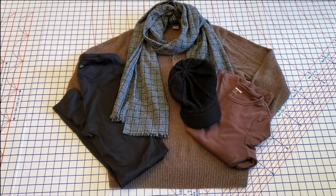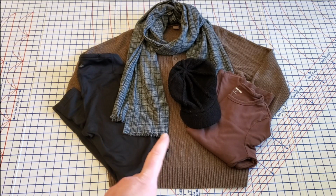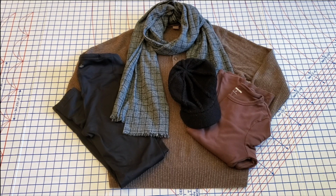Just a note, this scarf is one of my favorites, and it was a project. It's just a long piece of flannel, and I hemmed the long edges, but then the ends, I unraveled the fabric a little bit to make that fringy bit. I did a little line of stitching across the top so that it wouldn't unravel forever, but I love this scarf. I wear it constantly, so that's just a fun project idea.